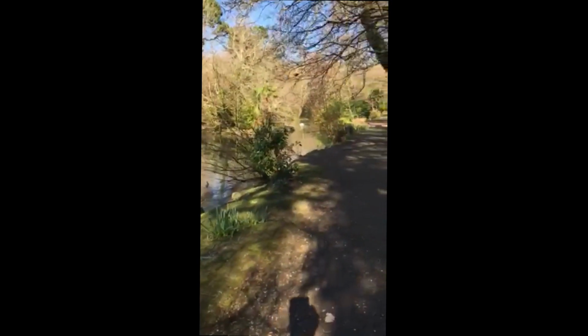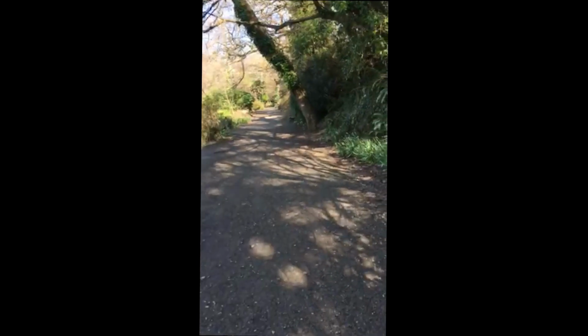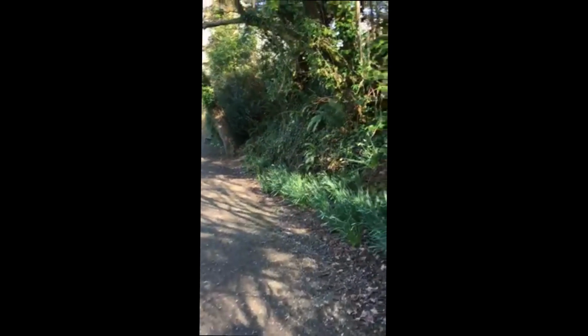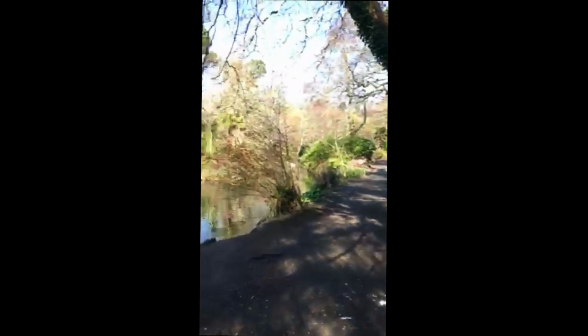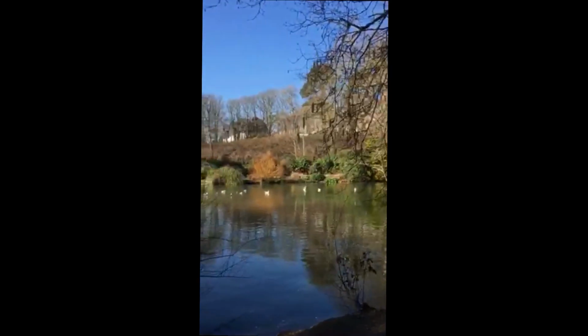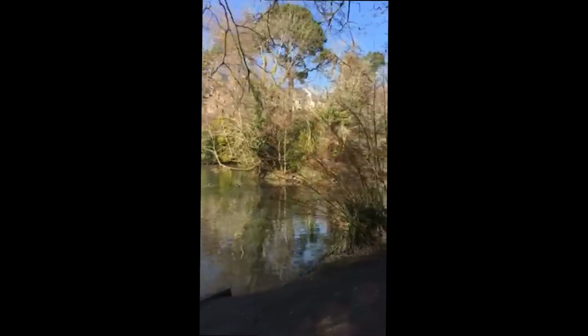Sometimes you see squirrels here, but we didn't bring any food with us today, which would have been quite nice for them. But up there is a little walkway as well, you can see it across there. And up there, there's all new houses and stuff being built, right at the top there, see them in between the trees.